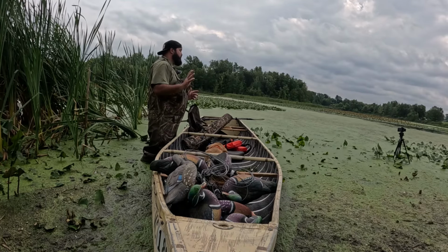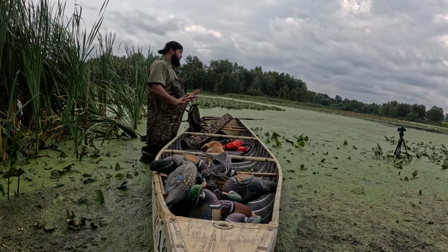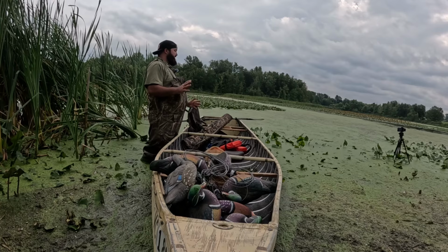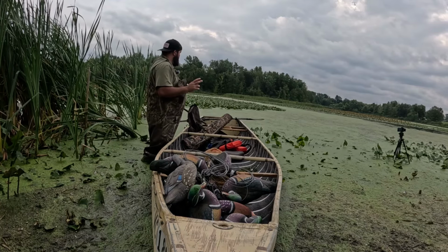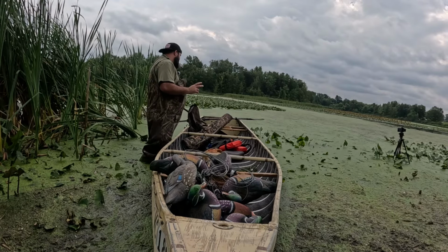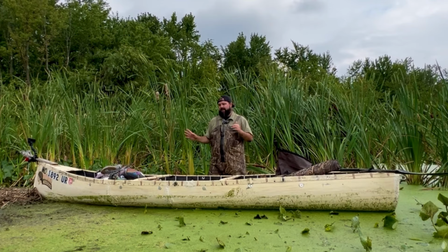So again, going back to that capacity thing, and this thing being wider, it paddles like a bathtub, but that stability on it, I can stand up in this and fish. The other thing is, because it's got a square stern, it has the option of putting a motor on it. I've done that with other boats in the past. It's a good option, but a lot of times I like the kayak.